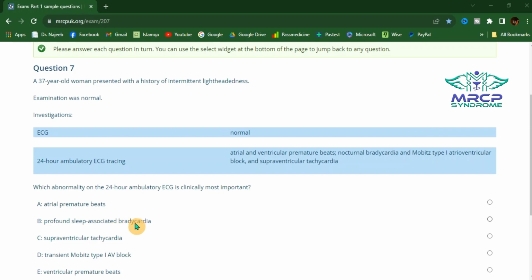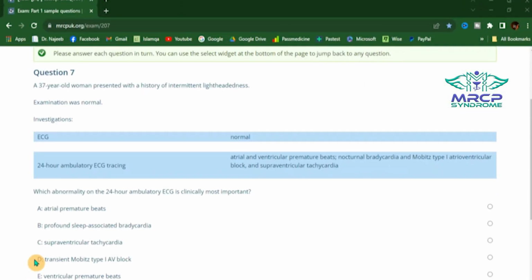Profound sleep-associated bradycardia may be a common phenomenon in many individuals, and intervention is only required if the patient comes up with significant bradycardia, heart rate less than 40 beats per minute. ECG is excluding significant bradycardia, so no intervention is likely to be required.